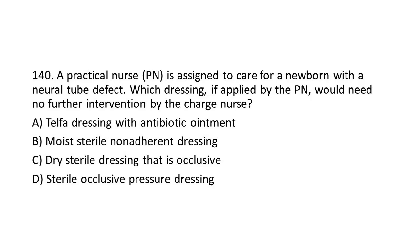140. A practical nurse, PN, is assigned to care for a newborn with a neural tube defect. Which dressing, if applied by the PN, would need no further intervention by the charge nurse? A. Telfa dressing with antibiotic ointment. B. Moist sterile non-adherent dressing. C. Dry sterile dressing that is occlusive. D. Sterile occlusive pressure dressing.